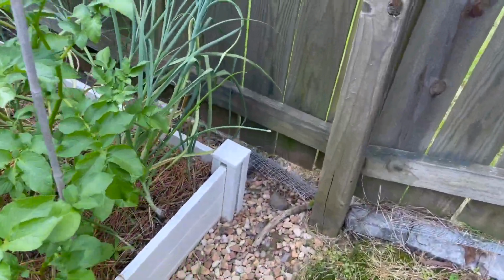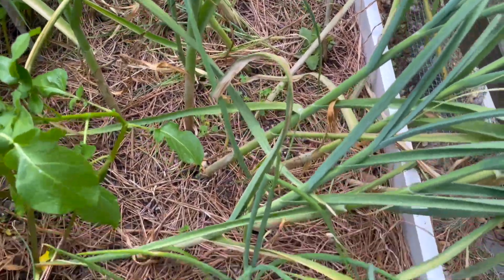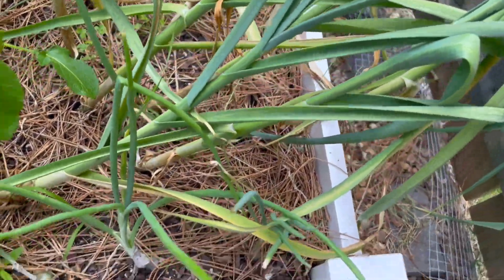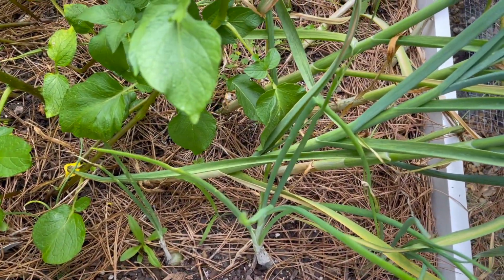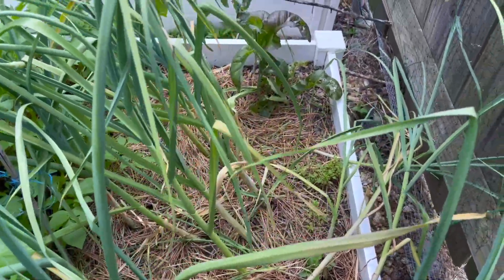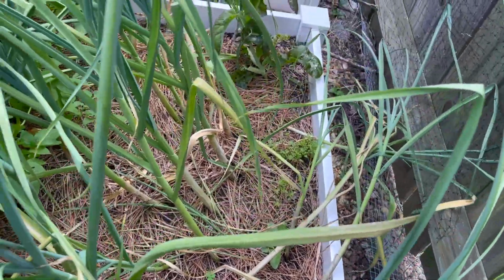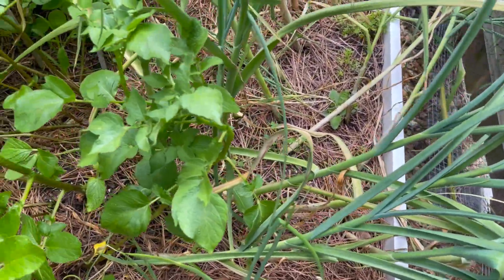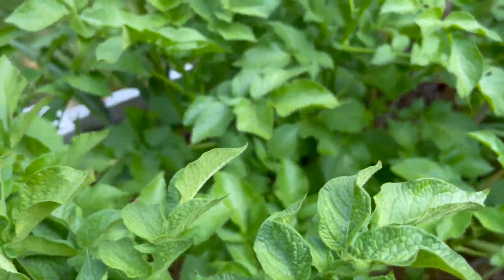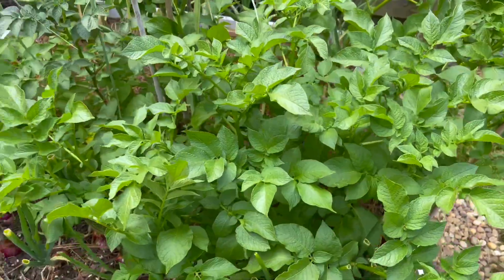The garlic is probably almost time to harvest. They're falling over, so I probably will pull those up this week. I have white onions here along the edge. I think I have some on the side over there as well. With that lettuce that's going to seed, I need to pull that up. But yeah, that's it on the garlic. That one's ready. These are falling over too, but I need to look at the date. I don't think they'll be ready until next month, but they are growing good.